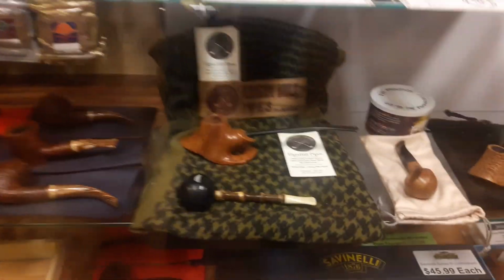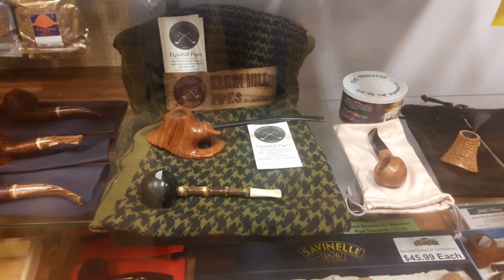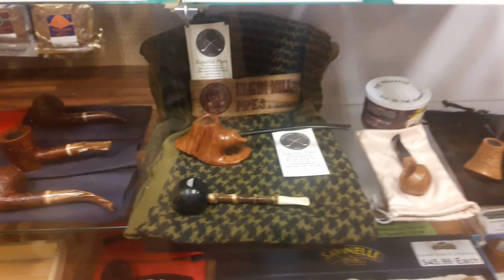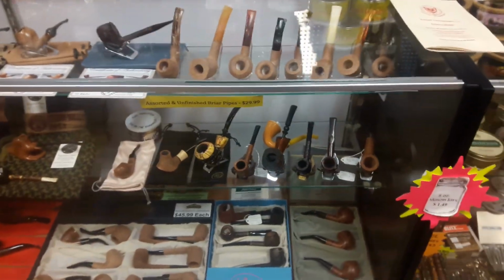Down here, you have Elgin Hill pipes. This fellow is out of the Grand Rapids area. A couple beautiful examples there from him. His name is Scott Elvey, pipe carver. Beautiful job. And got some unfinished Savinellis, some Rossis. Just some really high quality, neat pipes here. This case is full of all the good stuff.